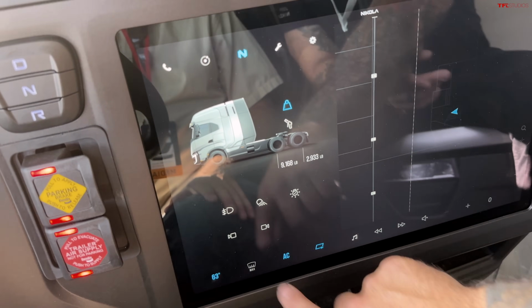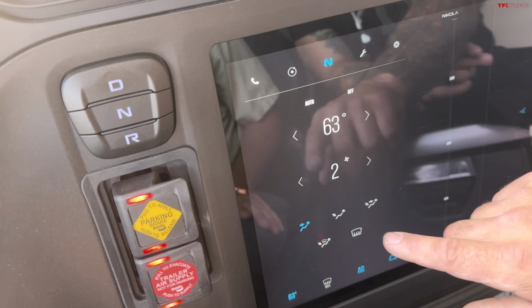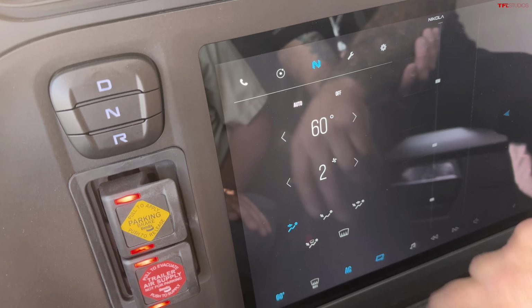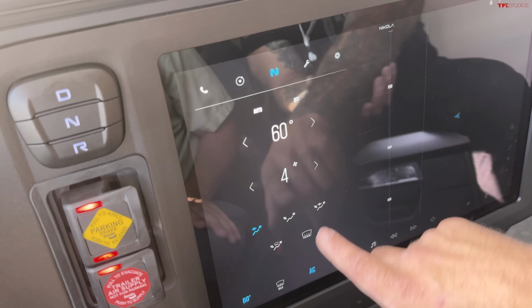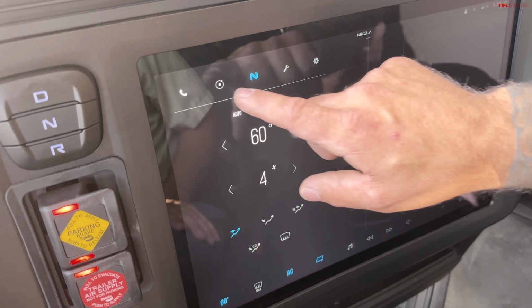We have our different cameras, front camera, rear camera. If we hit the air conditioning, so if we hit our temperature setting, we actually have all of our HVAC controls here, and we can adjust those there. Our fan speeds here, all of our vents there. If you want to turn the AC on or off, that's right there.